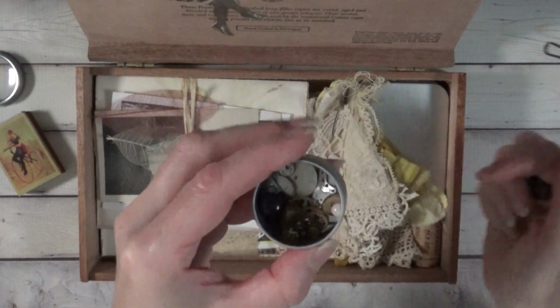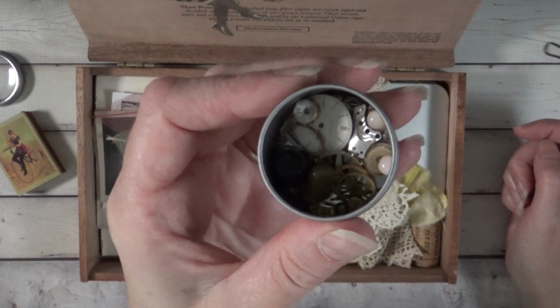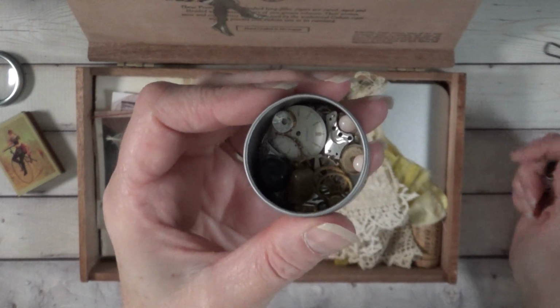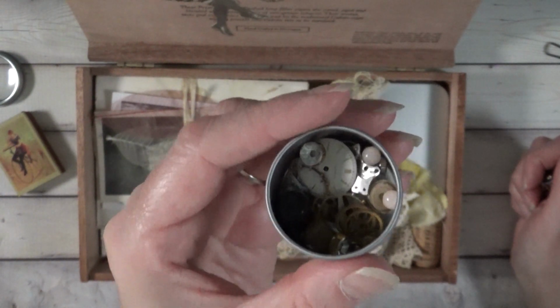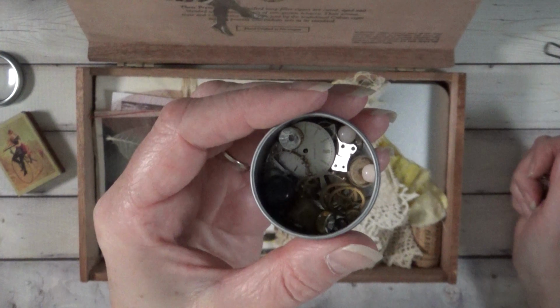I've also included some great watch parts from the organizing my stash items that I showed in the last video. So there's quite a few little things in there that you could use to add as charms in your journals or however you want to use them.